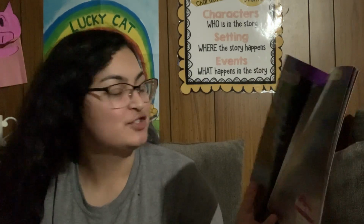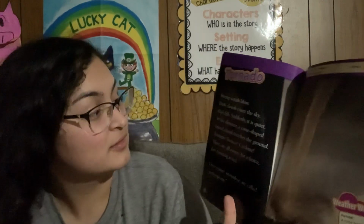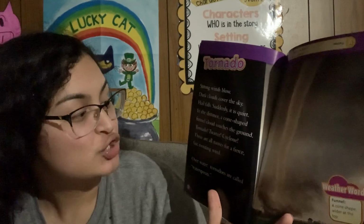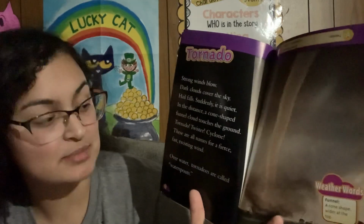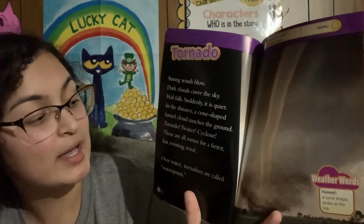Tornado. Strong winds blow. Dark clouds cover the sky. Hail falls. Suddenly, it is quiet. In the distance, a cone-shaped funnel cloud touches the ground. Tornado, twister, cyclone. These are all names for a fierce, fast, twisting wind. And here is a tornado.